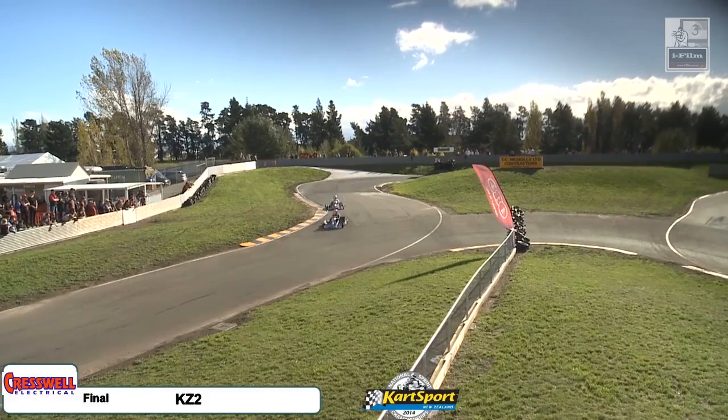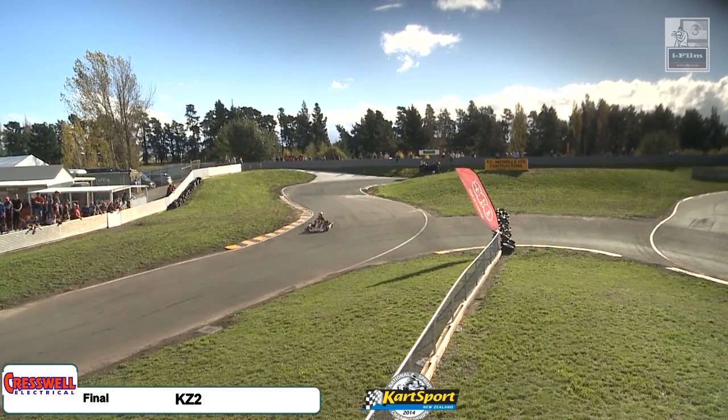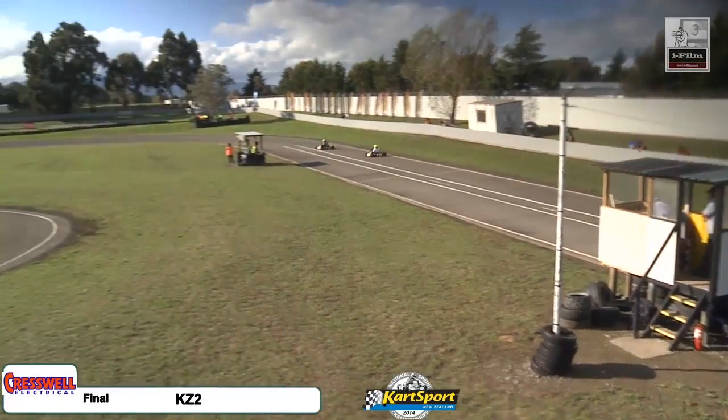So you can see Daniel Bray, Matthew Hamilton, a long way back now to Matthew Kingsman. He was quick early, but the kart's gone off. Same with Scott Manson. So just looking at the lap times now, both the top two, Matthew and Daniel, are doing equal lap times. 5 to go now.